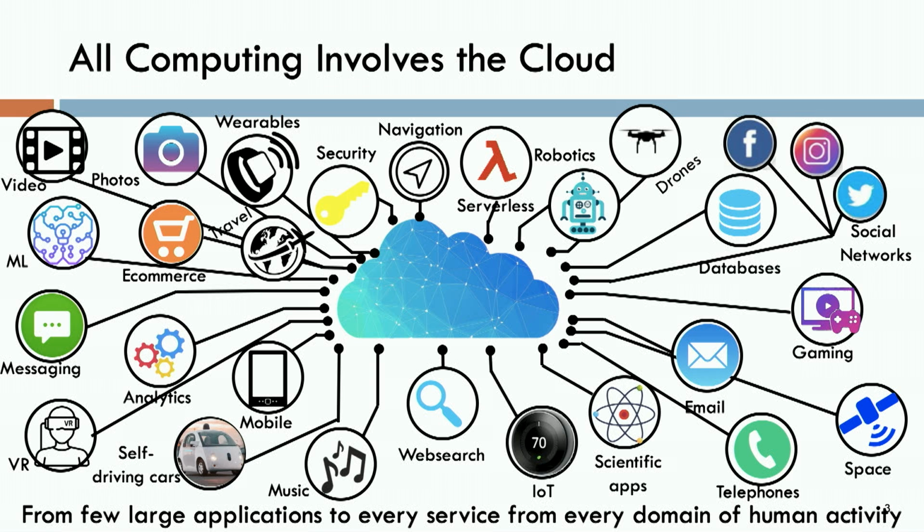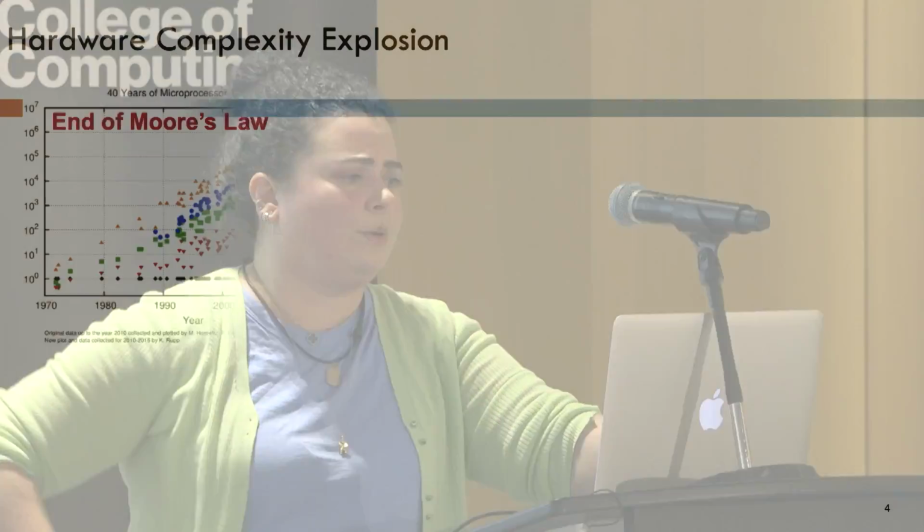So clearly it is important to keep improving the performance and efficiency of the backend systems, the data centers that host these applications. That being said, there are a couple of recent trends in cloud systems that make that more challenging. One is on the hardware side, and the other is on the software side. So let's look at the hardware first.